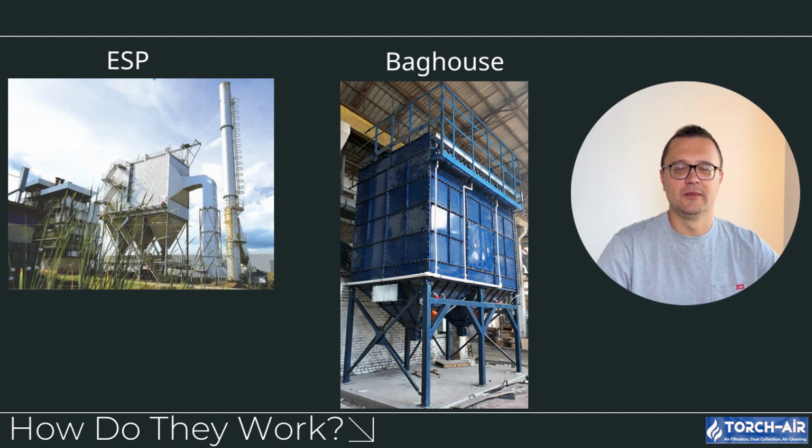Electrostatic Precipitator, ESP. Now, ESPs are a bit more high-tech. Instead of relying on filter bags, they use electricity, specifically electrostatic forces, to capture particles. The system charges the particles as they pass through an ionized field, then attracts them to oppositely charged collector plates. The particles cling to the plates, and clean air flows out. The plates are periodically cleaned, usually through a process called rapping, where they're shaken or struck to dislodge the particulates.